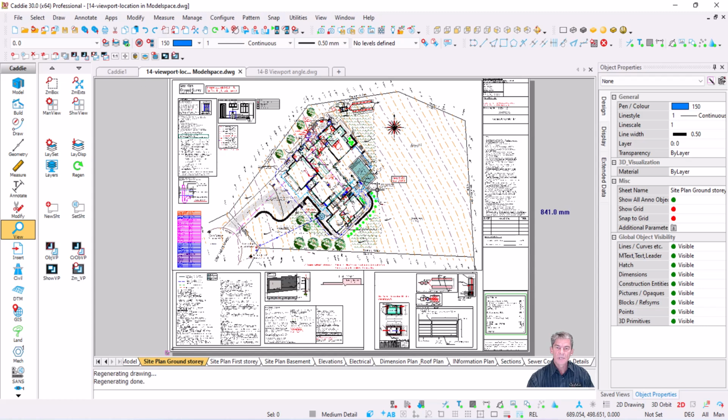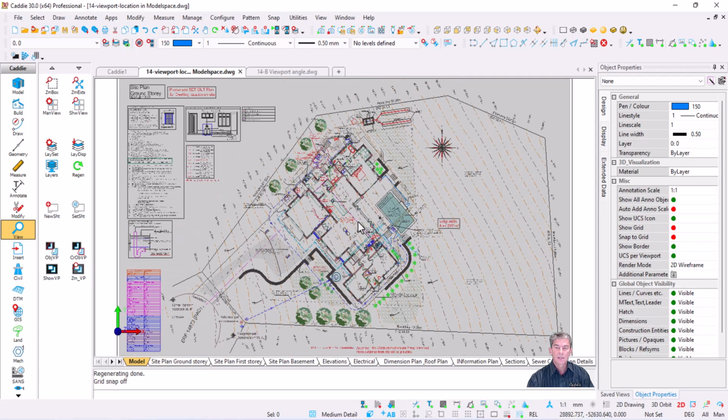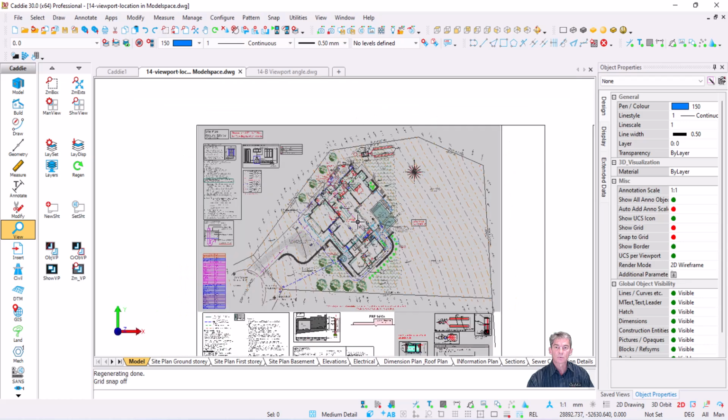With the viewports, you'll see that I'm making use of an existing command, but you will see the enhancement now. On the left hand side under view, if you make use of the command that says zoom model space to viewport extents, and I click on the command, it will ask us to indicate the viewport to zoom to. So I'm going to click on the viewport, and then we've got options. Now I'm just going to switch on draw permanent viewport boundary. What that means is, as soon as I say OK, it will take us to the model space, and it will create a polygon.